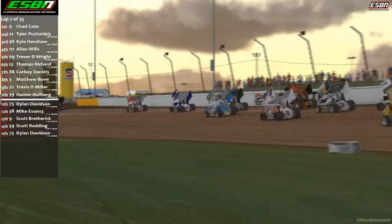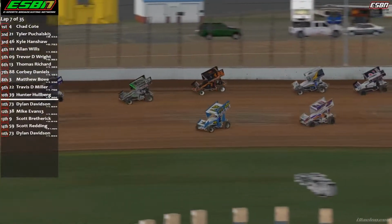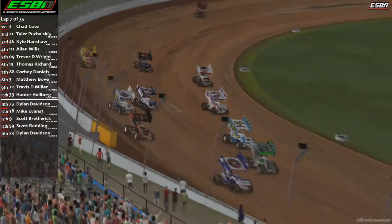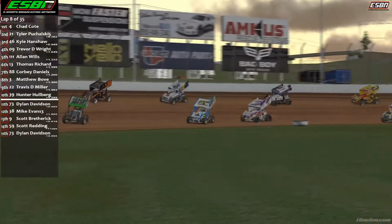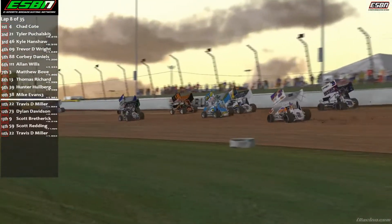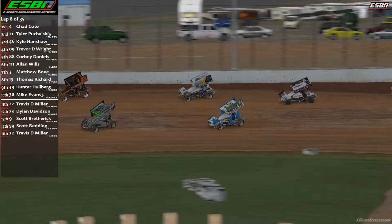Yeah, Alan Wills back here in this mess as well. I mean, these cars are side by side. There goes Corby on the high side as well. Corby has worked his way up inside the top 6, maybe top 5 right now. Yep, that would put him 5th right now. She's still battling with Wills right now on the bottom side. Made it happen on that high side.